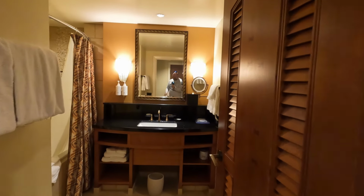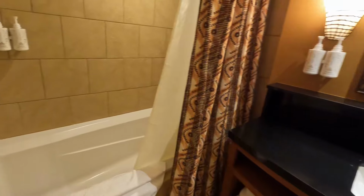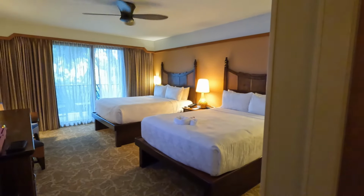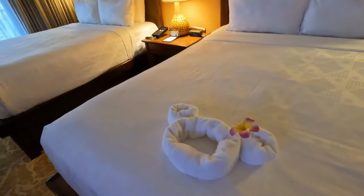Alright, here's a quick little look at our hotel room we've booked for the first night. We booked a hotel for our arrival night to save some points, but this is really nice. Nice large bathtub. Huge closet. Has the 2 queen beds and the Disney Aulani touch.